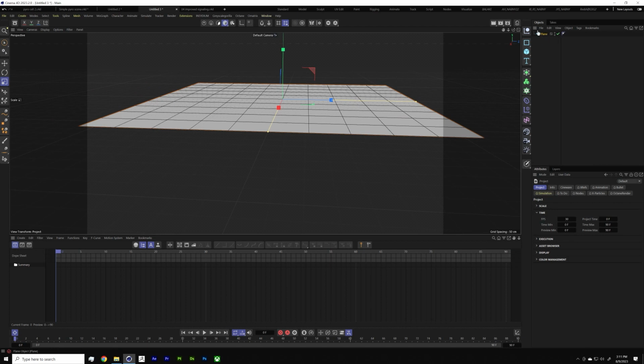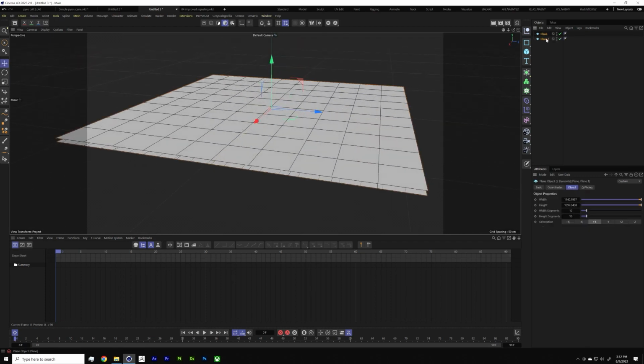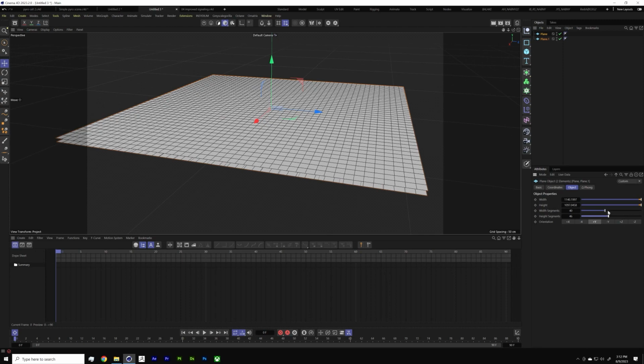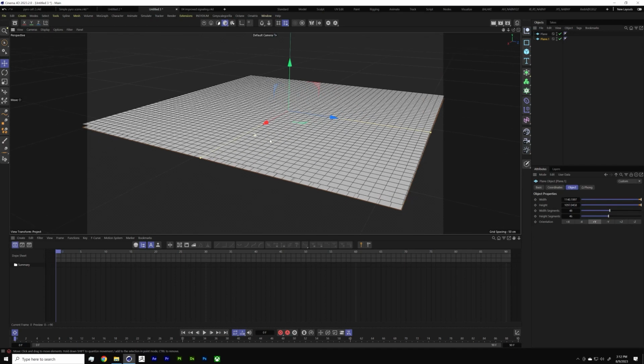Here we go. So first things first, I'm going to make a plane. I'm going to duplicate it and move it down a little bit. And I'm going to increase the segments. 40, 46. There we go. Excellent. And they're kind of offset.